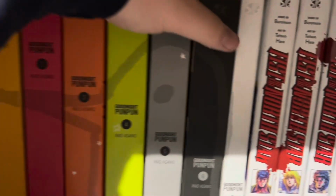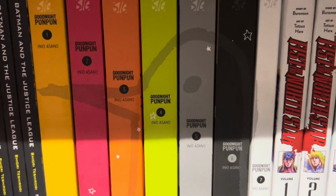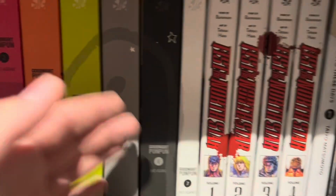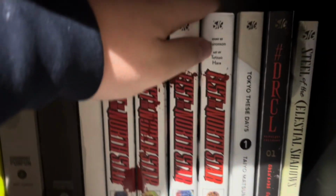Goodnight Punpun, volumes 1 through 7. I mean, I don't really have to talk about this much. I'm pretty sure all of you have heard of it. Incredible read. Very good. The Pegasus stuff is boring, though. I don't even care. Fist of the North Star, volumes 1 through 4.